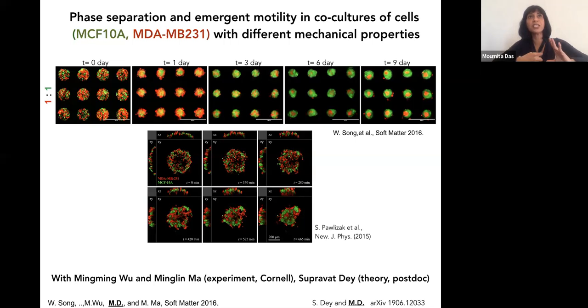So co-cultures are really these nice experimental systems where you can culture two or more different types of cells with different properties together. And then you can study the self-assembly, the collective migration, and other collective properties of the systems in a controlled manner, right? So that's what we are focusing on here.